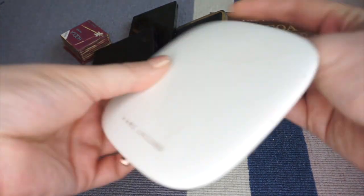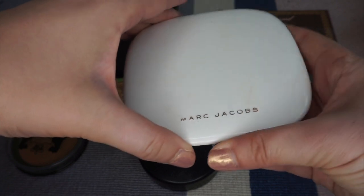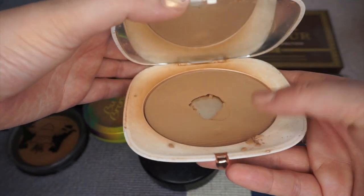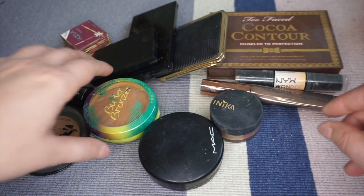A couple here that I'm definitely going to keep. This is the Marc Jacobs Omega Bronzer. I have to be very careful because it's broken. Oh, and it's even more broken. Oh no, sad. But I'm definitely keeping this. This is a really gorgeous bronzer. I use it most days.